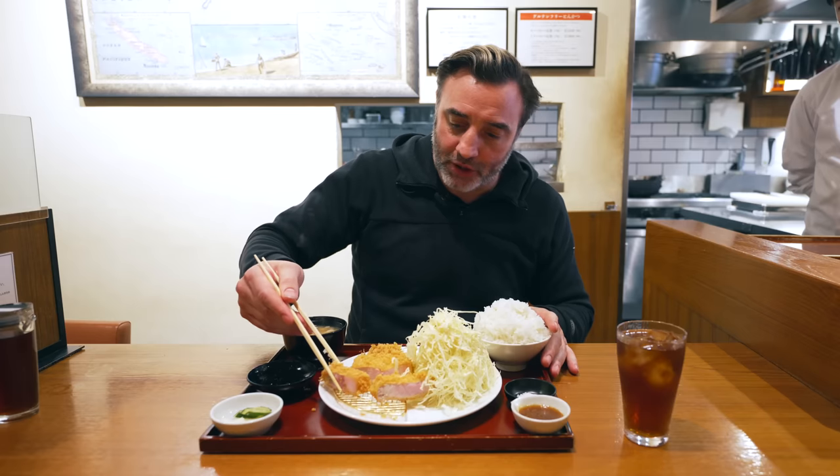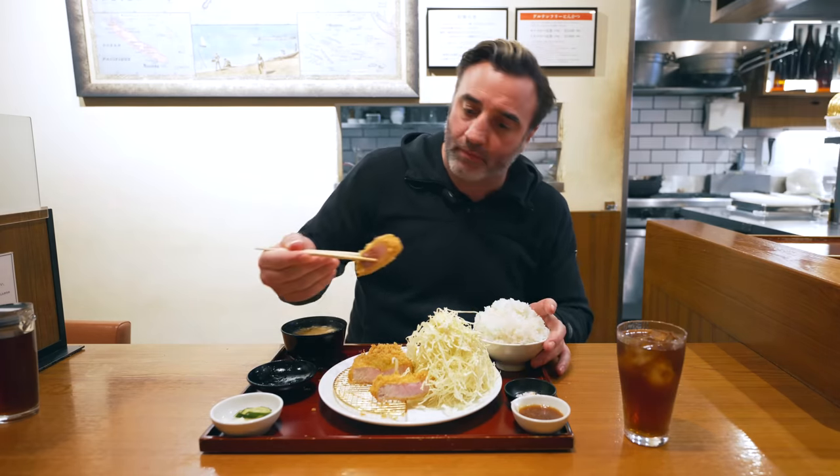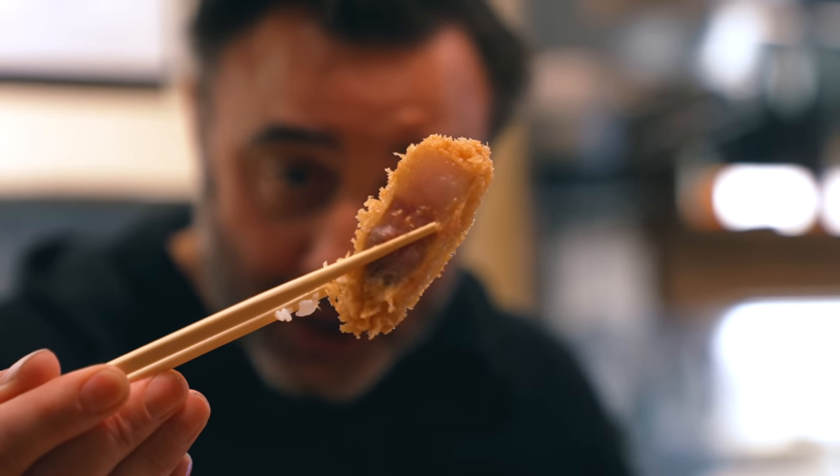All right, guys, I'm gonna try this one with a little bit of the salt on it. That's the pure fat there that is melted to perfection.